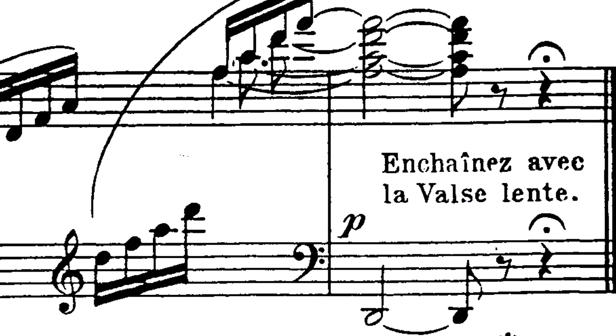Now, enchaîner at the end of the movement is the French equivalent to the more common Italian term attacca. So avoid a large break between movements 1 and 2. This is also true of the space between movements 3 and 4, where it also says enchaîner. So let's listen to myself, Leonard Garrison, and my colleague, pianist Roger McVeigh, performing the first movement of Büsser's Petite Suite, En Sourdine.